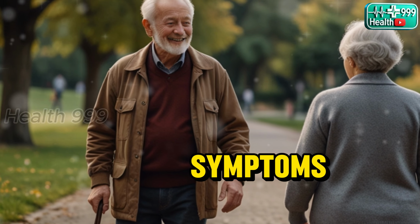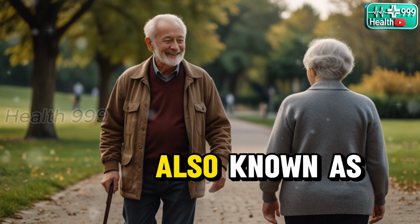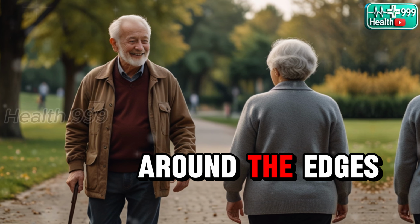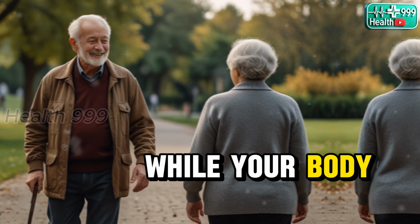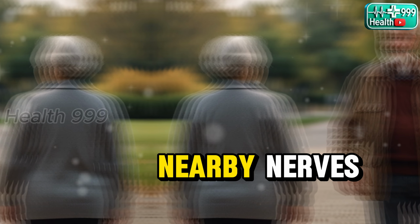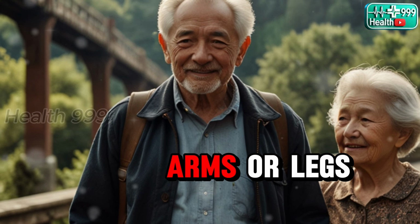Sometimes, degeneration can lead to the formation of bone spurs, also known as osteophytes. These are bony growths that develop around the edges of the vertebrae. While your body creates these spurs to try to stabilize the spine, they can end up pressing on nearby nerves, causing pain, numbness, or weakness, especially in the arms or legs.